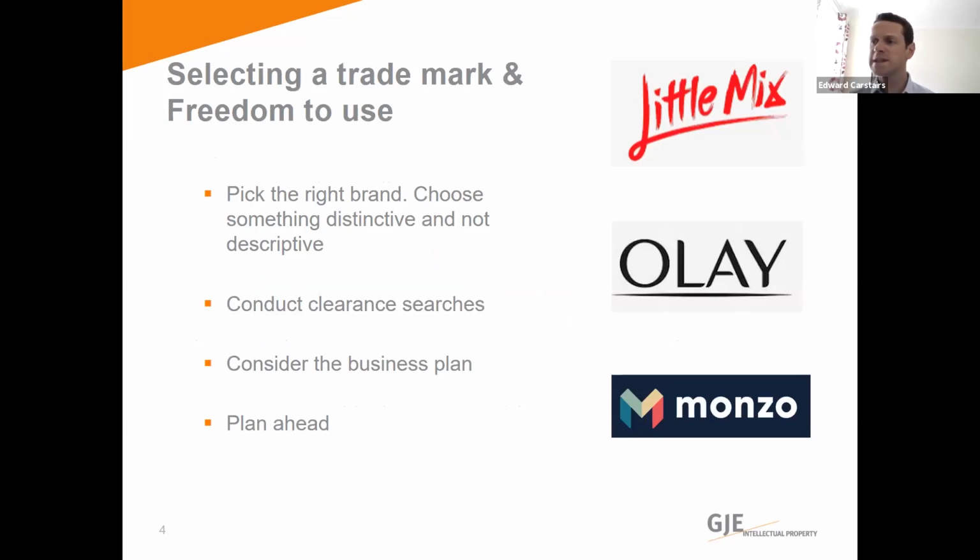So, when selecting a trademark, you also need to think about making sure that you have freedom to use that brand. You need to pick the right brand. You need to pick something that's distinctive and not descriptive, and that doesn't clash with a third party. You need to be creative when you select the trademark that you might register. So something like Amazon for books or Apple for computers and phones is going to be much easier to register, protect, and enforce than a name that simply describes the product or might be considered a promotional message like "simply the best." You need to conduct clearance searches to check that you're free to use and register that mark.